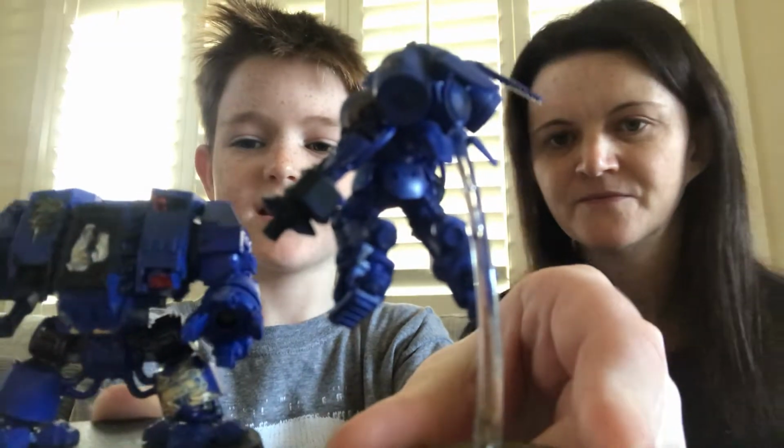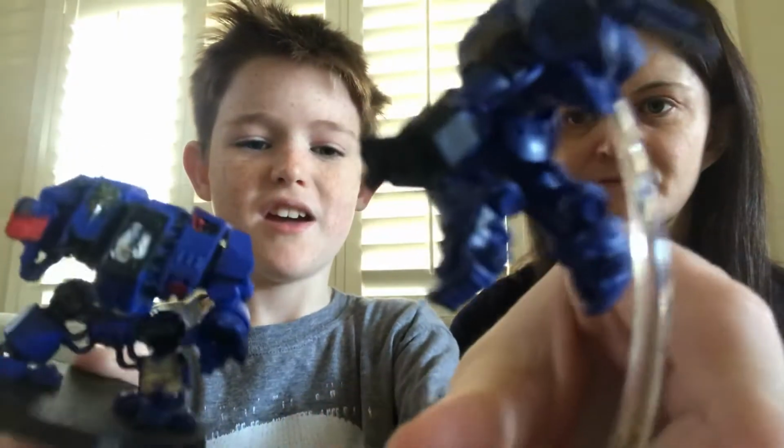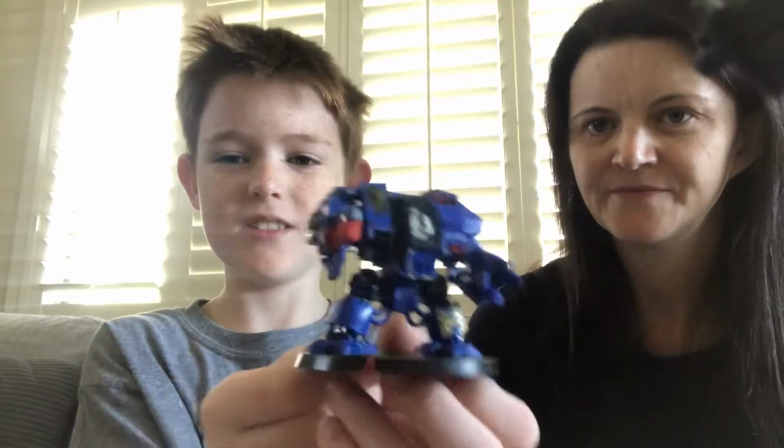They're basically sitting on the table. This thing's nearly taller than him. And so, yeah, he's going to be a big hit in the game. Looks really cool. Looks really strong. Yeah, and those are all the figures I have to show off right now.